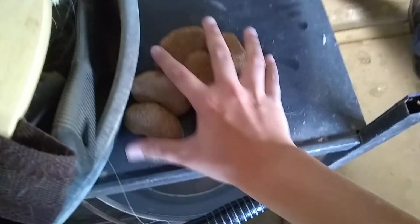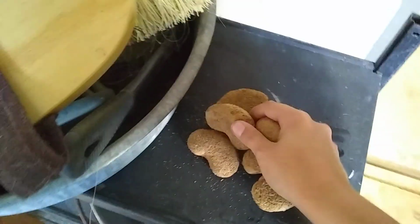Okay, so now I have to go fast. This is part two. So I'm just going to go give all the horses their treats. Hope, here's yours. Here you go. Then, Sunny. Horse muzzles. Then I need one more.